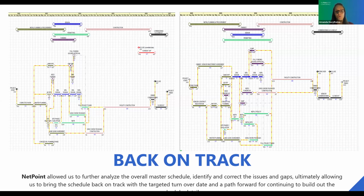Now, we still had some work to do here at this point. We still needed to coordinate this schedule with the initial designer and contractor schedules, which, as Matt noted, at this point, were similar, but we still weren't yet aligned. So we'll get into how NetPoint helped us do just that.